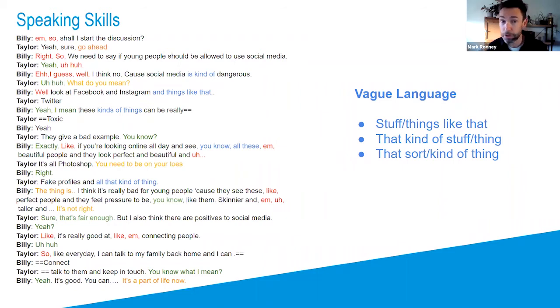Now we use vague language in speaking, not because we want to, but because we have to. It gives us time to use an imprecise word, an unexact word, so we don't have to think of the exact word. So vague language is not just cool, it's necessary for an authentic speaking conversation. It gives you thinking time.